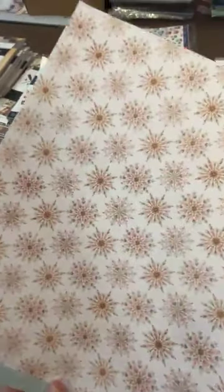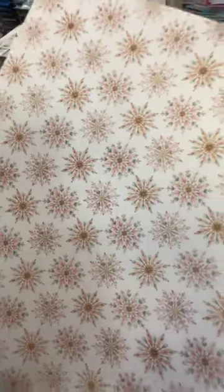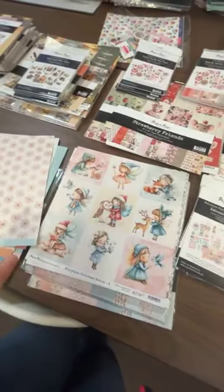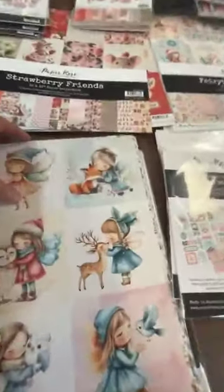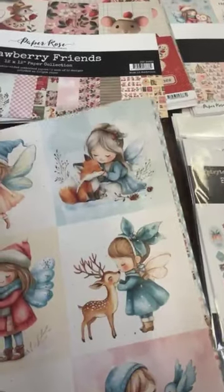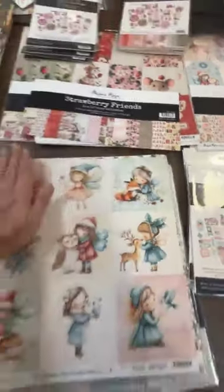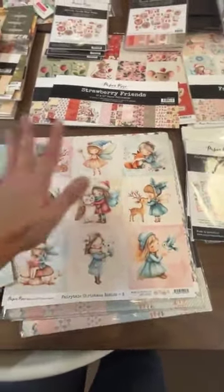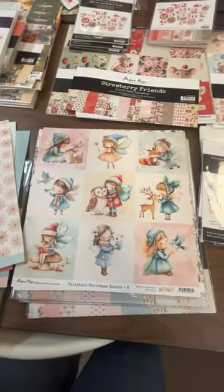Oh, look at that beautiful snowflake. Can you guys see that? It's very vintagey looking. Hopefully you're getting the good color coming across your screen, but this blue is absolutely beautiful. Everything is not white, it's kind of an off-white or cream, so it has this really beautiful vintage look.